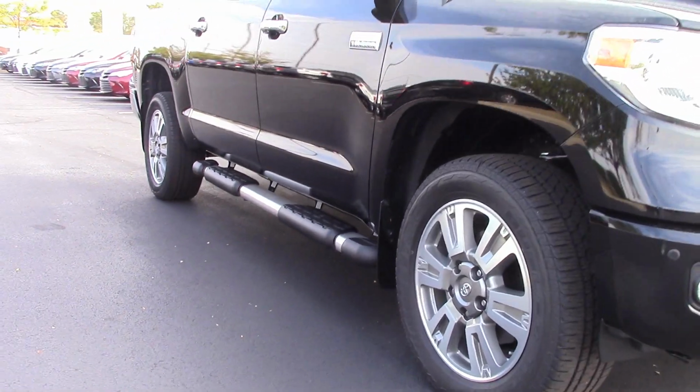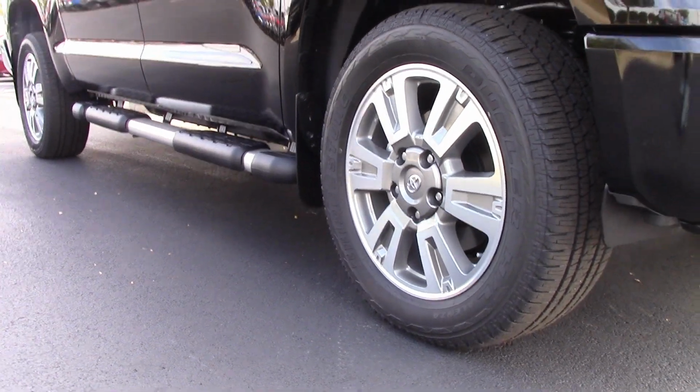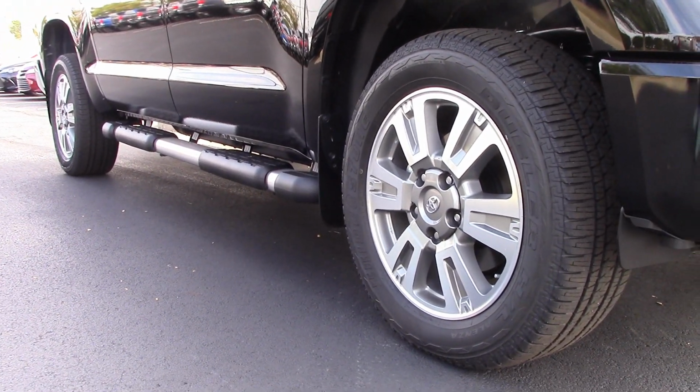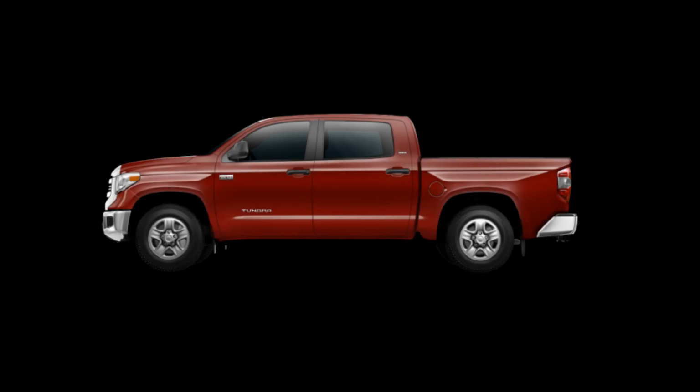The Tundra has several different wheel designs. The Platinum and 1794 share these 20-inch premium 6-spoke alloy wheels. The Limited gets its own 20-inch split 5-spoke alloy wheels, while the SR and SR5 share these 18-inch stylized steel wheels.